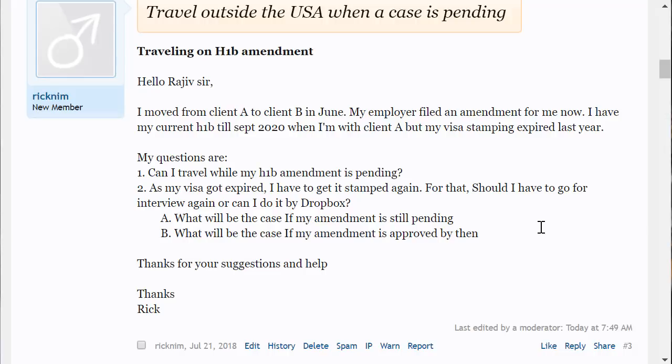I don't know the exact local rules, but you have to go for visa stamping, that we know. I don't remember all the rules on that. You should not go until the amendment is actually approved. That would be my take on your situation.